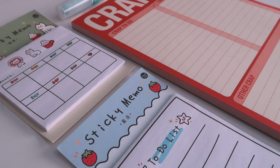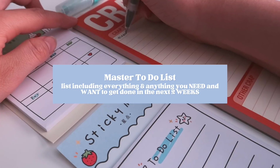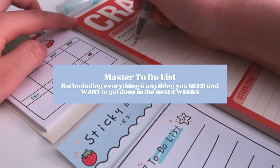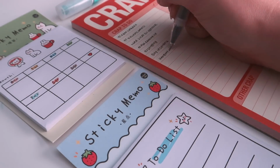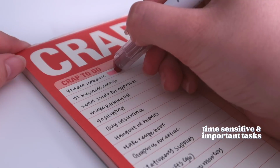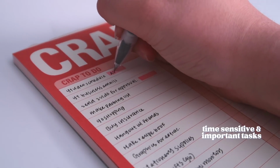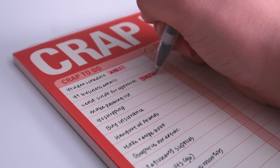Moving on to some techniques, one that I always recommend is to create a master and a specific to-do list. When I say a master to-do list, I pretty much just mean a list that includes everything and anything you want and need to get done in the next 2 weeks. Once you have that, you want to identify the time-sensitive tasks, so tasks that have deadlines attached to them, as well as ones that are personally important to you. After that, you are going to go through the list and make your to-do list for the day.